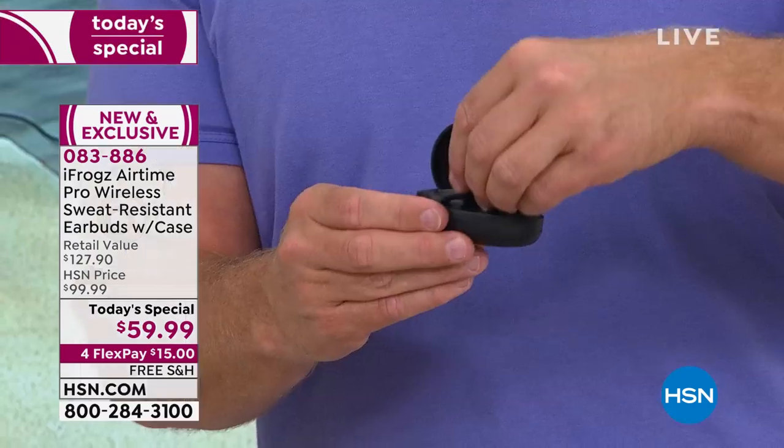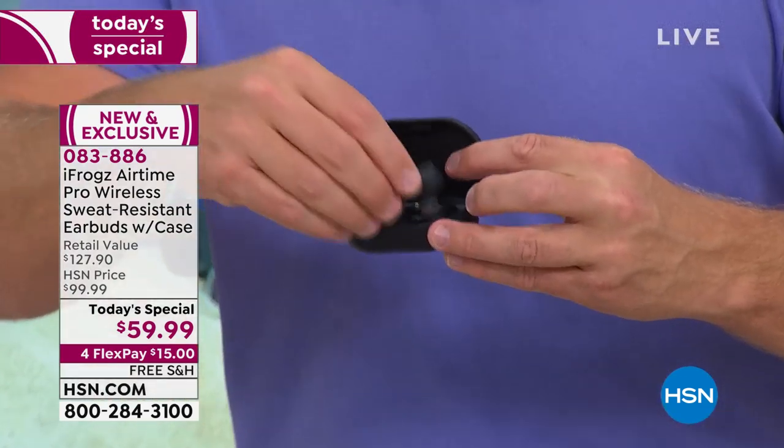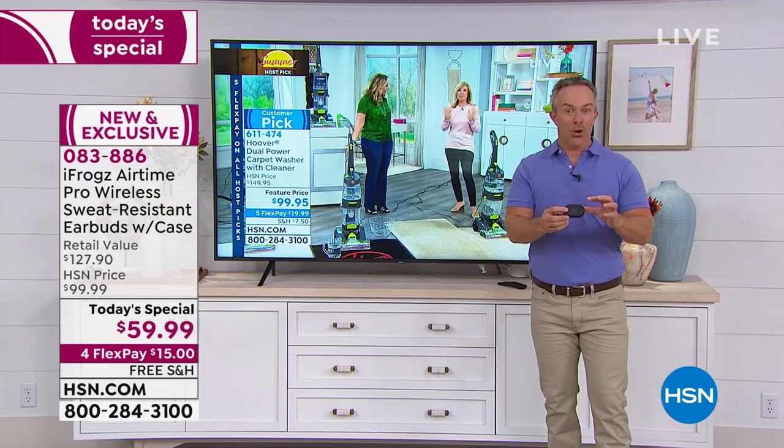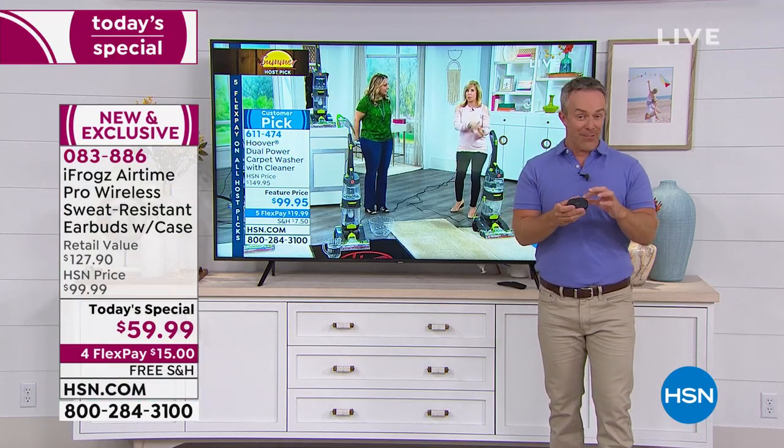And remember, I can have his headphones, her headphones, all charged or all ready to go just by taking them out of the case. And that's really where it just works. And that's where you're gonna use them because iFrogs has made it so easy.